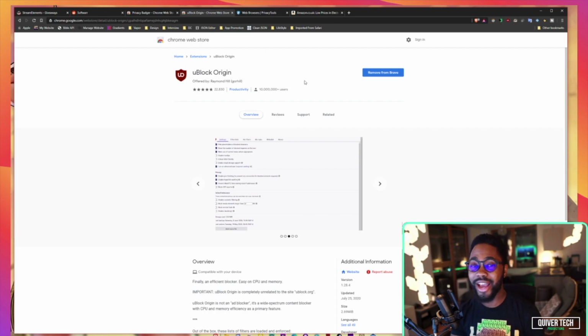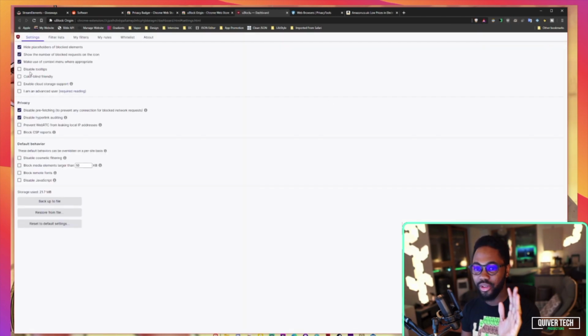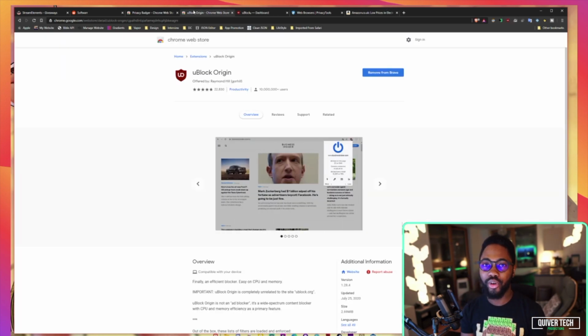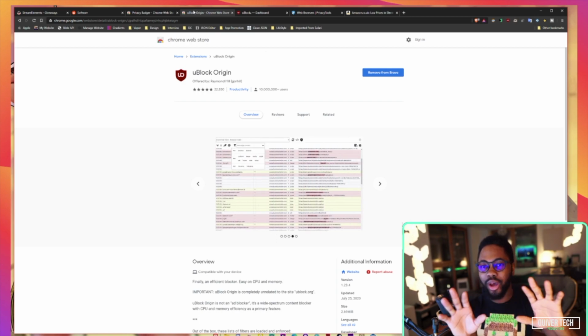uBlock Origin kills everything, and you could fine-tune this extension even further, right? When you click on it, you can go into the settings and add scripts to it. You can go into the dashboard and have filter lists and so many things. You can have rules, whitelists. It's so customizable. This is hands down the best ad blocker on the market, by quite a country mile, and it's got a ton of users for that reason. So guys, install these two extensions, Privacy Badger and uBlock Origin, and your life is going to be incredibly better.